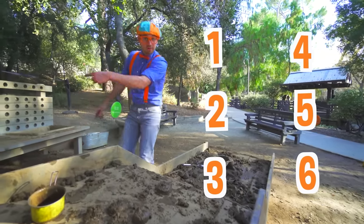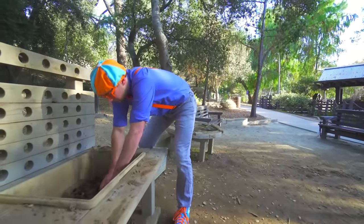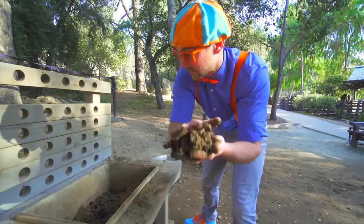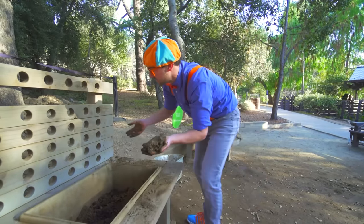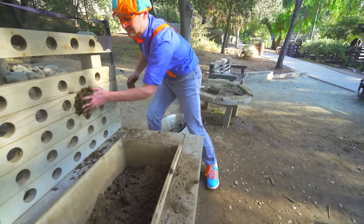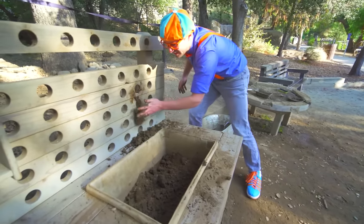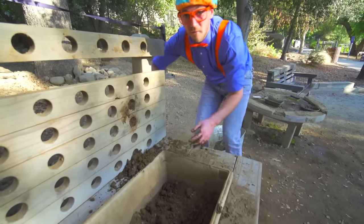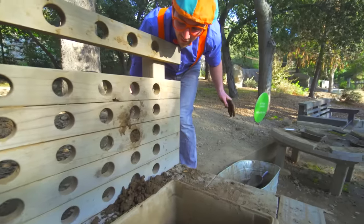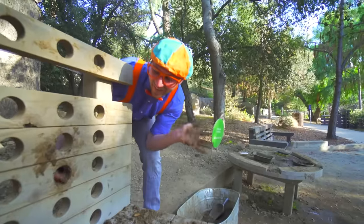Ooh, look over here at this tub area. Whoa, there's a lot of mud in here. If you like to get dirty, this is a fun place. Okay, I'm gonna put it in the circle. Okay, now watch, I'll poke it from the other side. Hello? Hello? Hi.